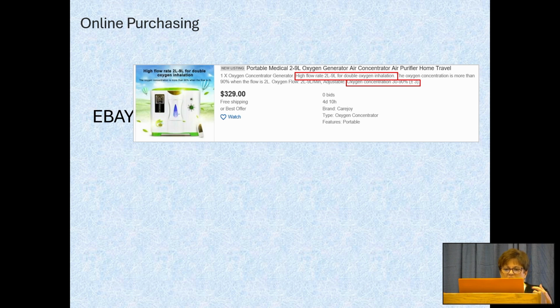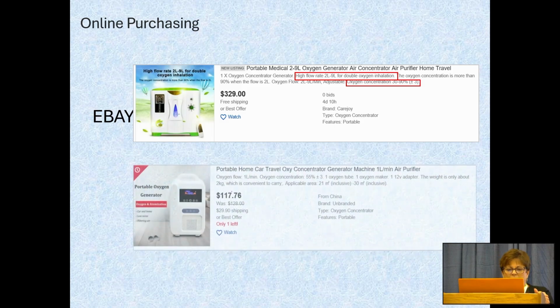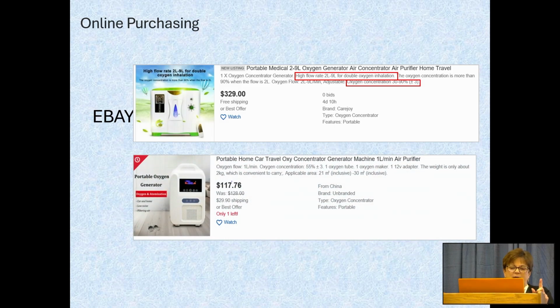I could be on 9 liters per minute and it will deliver me 30% oxygen. So needless to say, that patient is not getting oxygenated when they're going out and about. And put them in an airplane, what do you think is going to happen? Here was another one, and this one's cheap, $117. It goes to 1 liter. It is an oxygen concentrator, 1 liter per minute air purifier, and it has 55% oxygen plus or minus 3%. So that's why they can get away with selling these units without a prescription, because they're not delivering oxygen, okay?